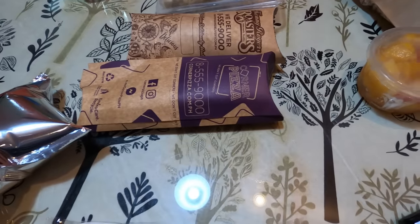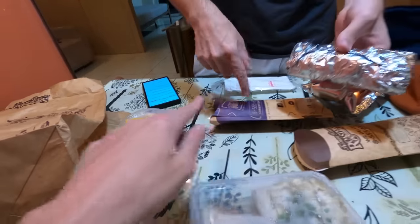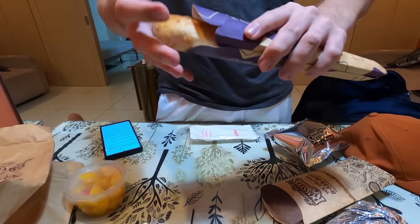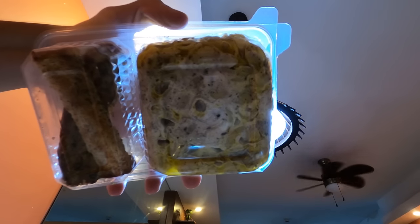But these are new. This is either the wrap or the pizza. This might be the pizza because it says corner pizza. Oh my gosh, this is your wrap. It looks like a burrito. We need a knife. Oh wow. Oh, it's not wrapped like that one is. There we go. That looks like some doused mac and cheese.